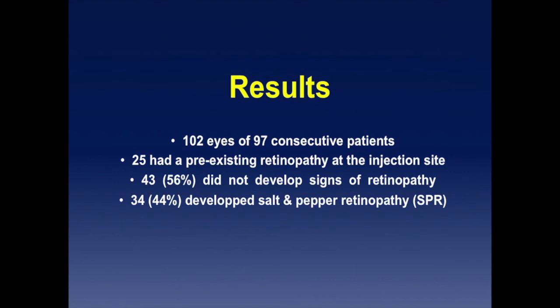So in total, I had 97 consecutive patients. 32 eyes were treated. In 25 of those, there was a pre-existing scar at the site on purpose. I chose this meridian because there was a scar already, so I cannot say whether it would have developed retinopathy or not. In the 77 remaining patients, 56% did not develop sign of retinopathy at all. So 43. And 44% developed a salt and pepper retinopathy.